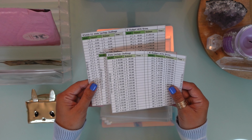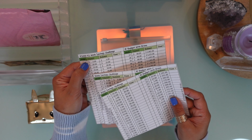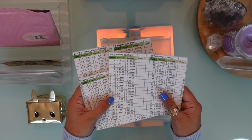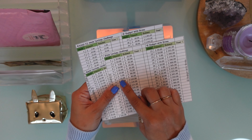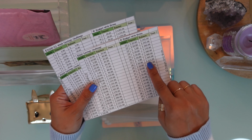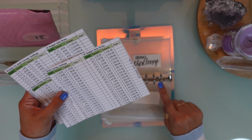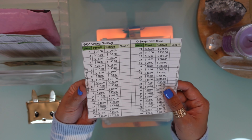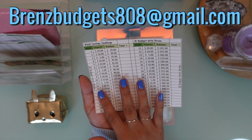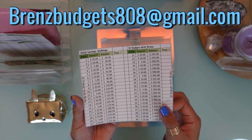She created these savings challenges. There's a $500, $600, and $3,000 savings challenge, and she breaks it down into weeks. And you basically deposit whatever money is listed, and by the end of the whole challenge, you'll save up that certain amount. And I want to start one today. I'm going to start off with a $500 savings challenge. And so if you email her, she will be more than happy to email this over. You can print it from home.